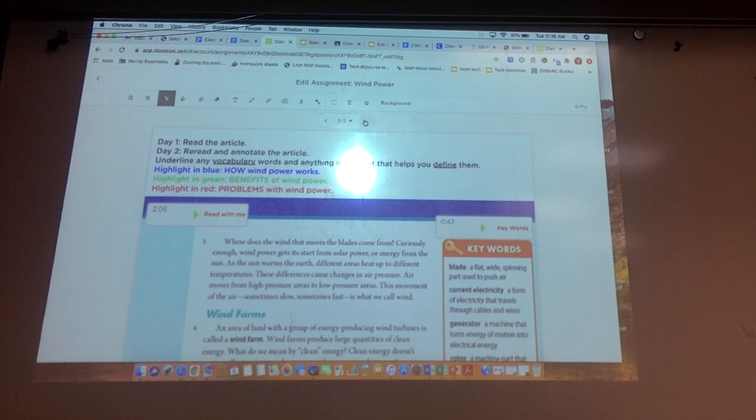Okay, let's keep going. Wind energy is also renewable, which means it can't be used up. And it doesn't use water to create electricity. Electricity plants powered by coal or nuclear energy use water for cooling. Switching to wind power can provide water for more than 1 million people each year.